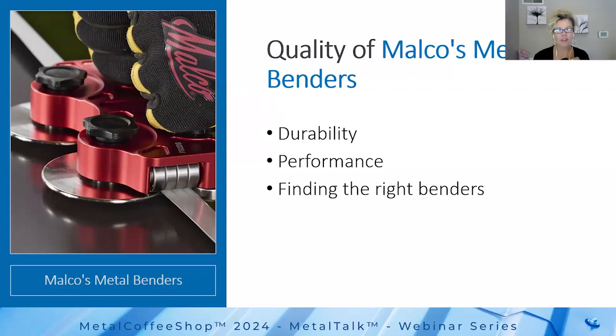Do you sell outside the US? We do sell a little bit outside the US, but our primary focus is the US market. Okay. Because there's metal roofs everywhere, right? Exactly. Metal walls everywhere.